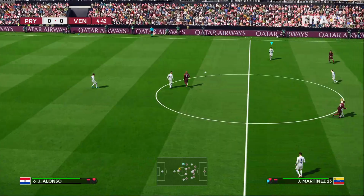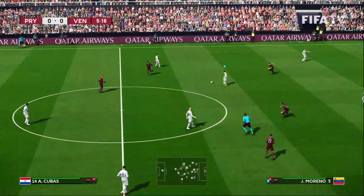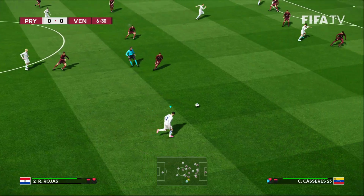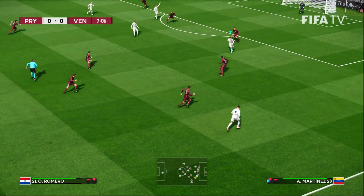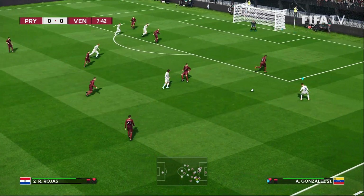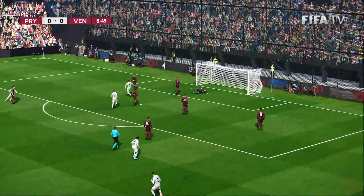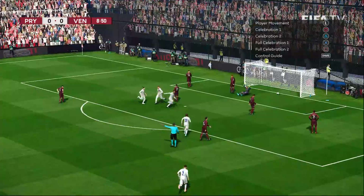The Venezuelan side, for me personally, if no one else, impressed me in the Copa America this summer. Of course they didn't get out of the group stage, but it was just them and Bolivia who did not. Who you'd expect. Oh my goodness!